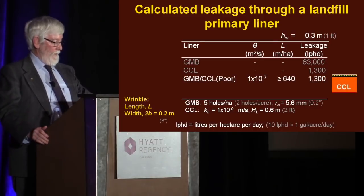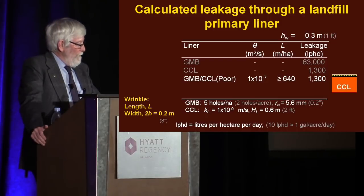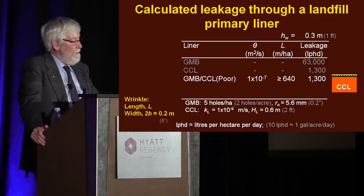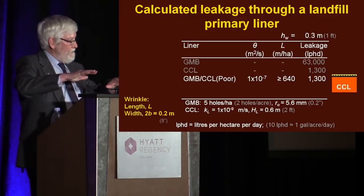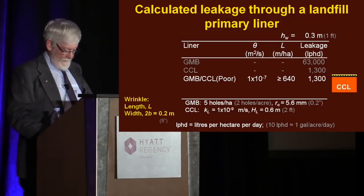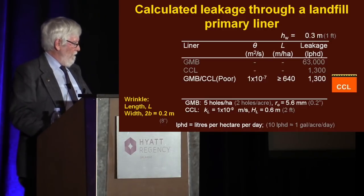Now let's look at a composite liner with compacted clay and a relatively poor interface, transmissivity of 1 times 10 to the minus 7, a wrinkle of width 2b, and ask ourselves at what length of wrinkle does it really become problematic? And the answer to that question is that we will get some composite liner advantage. In other words, a leakage less than you get with compacted clay alone, provided that wrinkle is less than 640 meters. Once it gets to 640, there's enough spread out of fluid between the geomembrane and the clay that we have lost our composite liner action. Now that's a very bad example in that it means somebody was not being careful in constructing their clay liner.